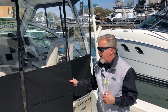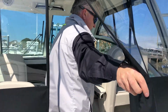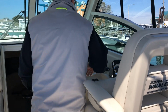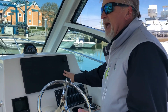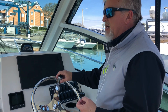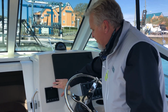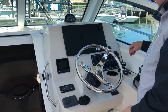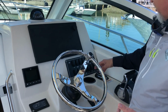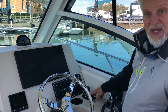Let's step up into the helm area now. As we move to the helm, you'll see this boat is equipped with the Raymarine Axiom 16-inch chart plotter. This boat also has open array radar, vessel view, Mercury active trim, fusion stereo, spotlight controls, Lenco trim tabs, of course your joystick piloting, which includes skyhook.